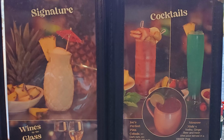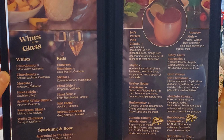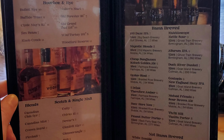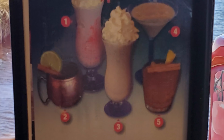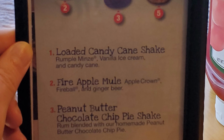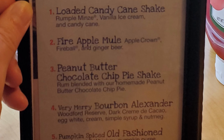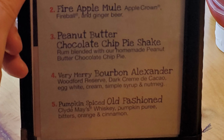Next, we've got a nice menu of their signature cocktails and wines by the glass here. Then we've got a list of spirits and then craft and bottled beers. Then it is the season to eat, drink, and be merry with a loaded candy cane shake, fire apple mule, peanut butter chocolate chip pie shake, very merry bourbon Alexander, and pumpkin spiced old fashioned. So quite a few holiday cocktails there.